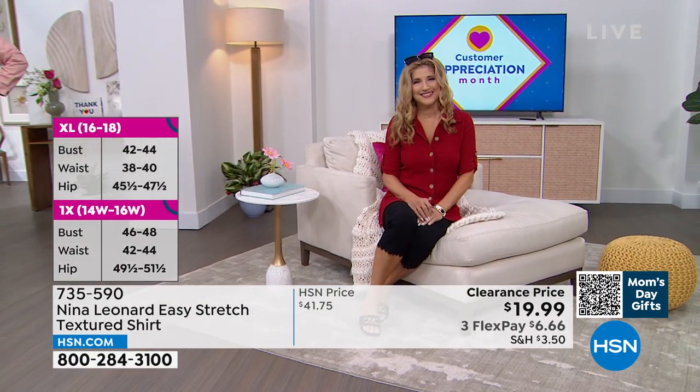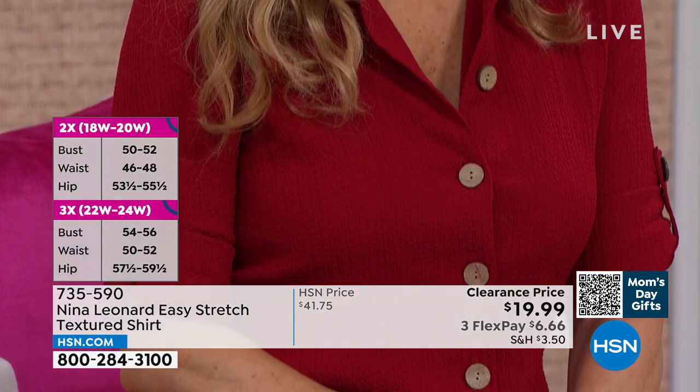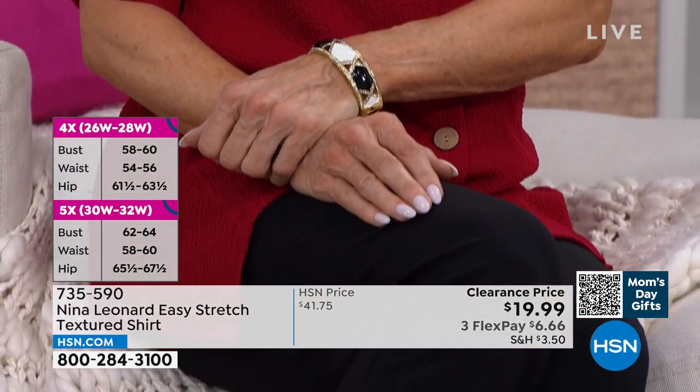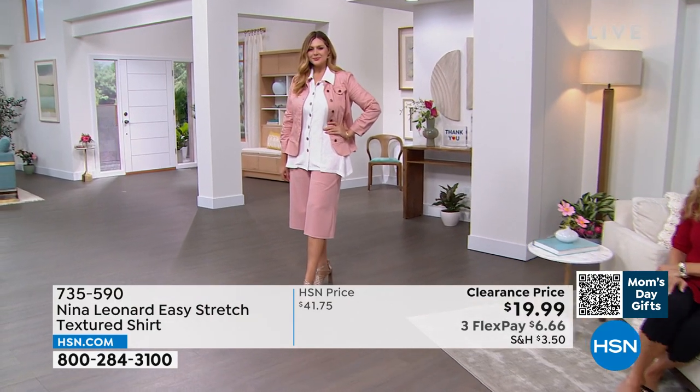So you have, of course, a tab that you can roll it up so it comes beautifully and graces the elbow, but it also goes to a 3/4 more kind of open wide sleeve if you choose to do that. The hemline is really interesting. It's our shark bite hemline.